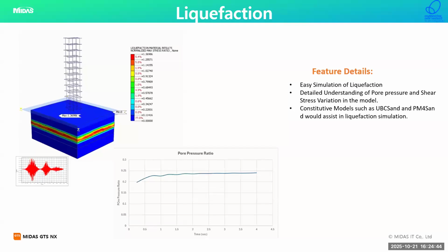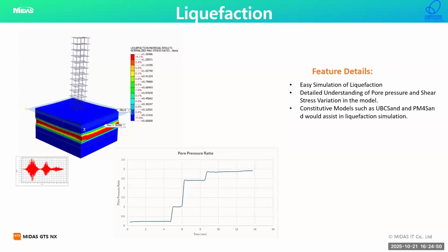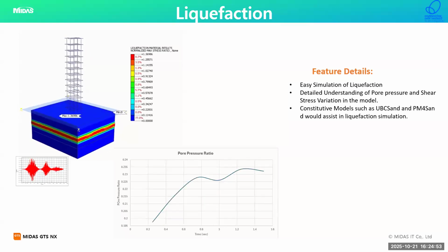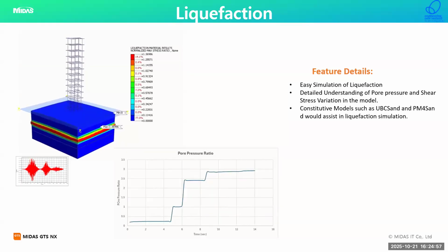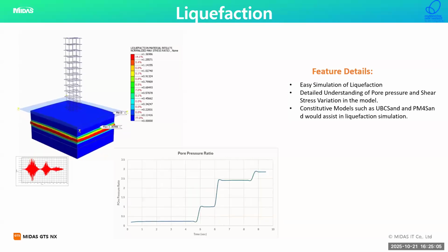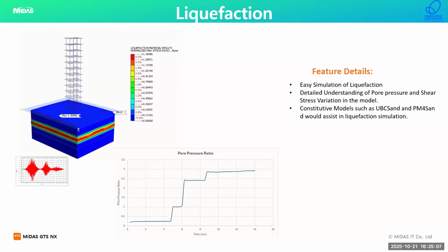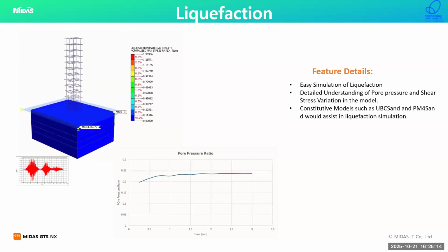So we have UBC SAND as well as PM4 SAND, which can help you out in accumulation of the pore pressure ratio that you're finding here, and how the layer is going to have no strength at the end of the day because of the liquefaction, and how the pile's behavior will be changing with respect to time can easily be assessed here. So this will be very much helpful for detailed assessment of maybe a simple building or maybe a bridge or maybe for a slope stability assessment. So could be of any condition.